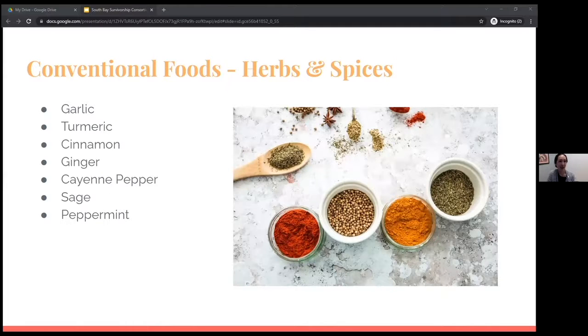All right, and our last category is herbs and spices. And again, the list is much more extensive than what I have provided here, but I wanted to just highlight some of these herbs and spices that are used in a really wide variety of cuisines. So chances are you will find most of these in several different types of foods. Garlic, turmeric, cinnamon, ginger, cayenne, sage, peppermint, all of these have anti-inflammatory properties. So they have been studied and used in different cultures for centuries to help reduce inflammation in the body.